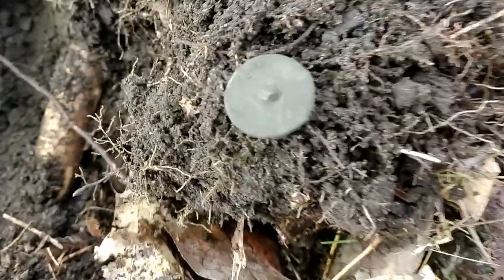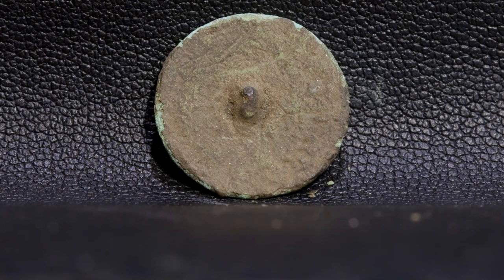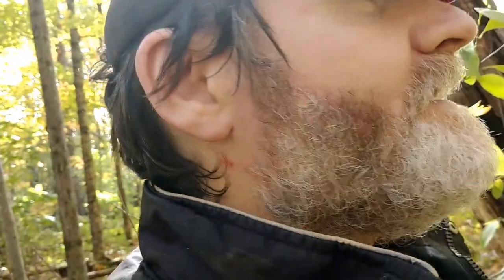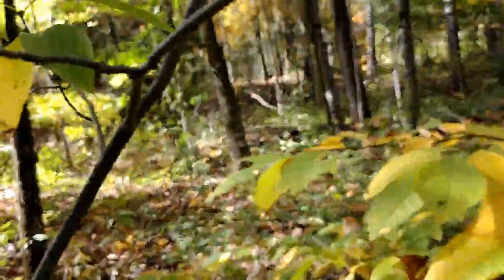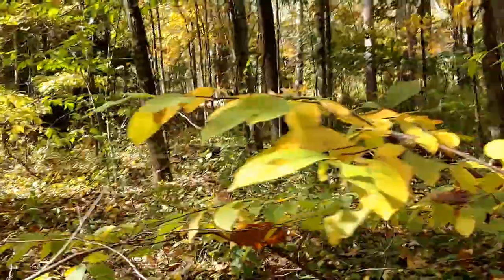There she blows. Nice little flat button. I think there might be a mark on the back. I can't tell. But that's old for sure. And old is good. There are a lot of, I don't know if you can see them, like back there, there's a lot of rock walls. There's some old foundations back here.